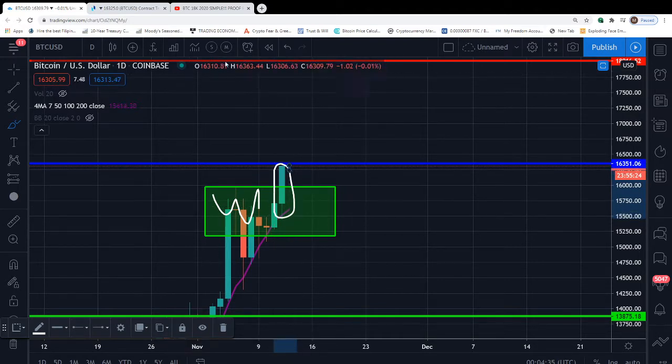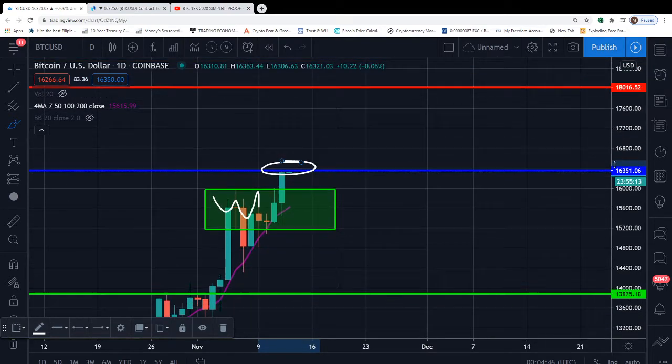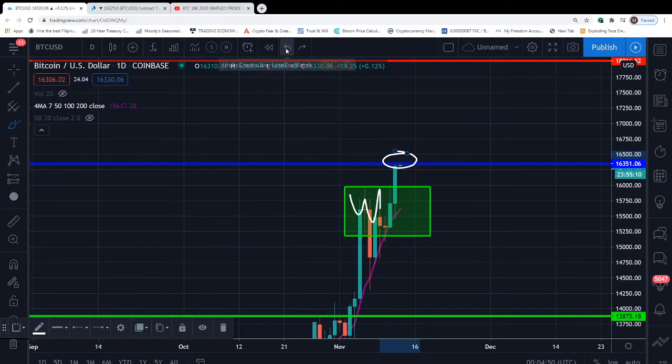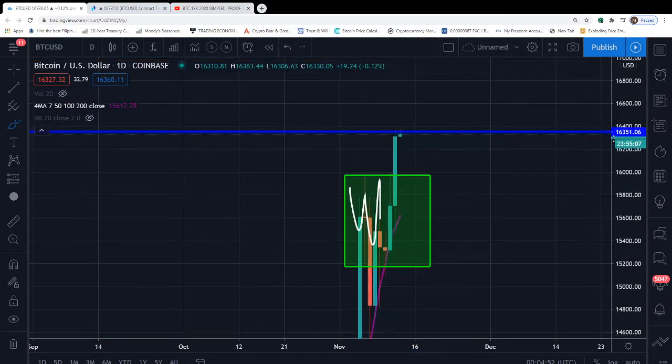Now, what I'm seeing here is actually something interesting. This line I've had on the chart for quite some time, probably ever since April 2020. This line represents $16,351. And this is crazy, guys. It literally just touched this line perfectly.